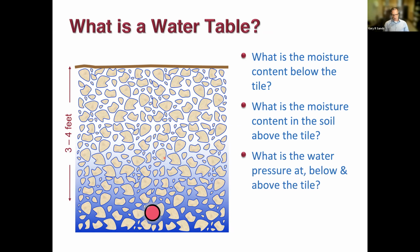Full disclosure, I said I'm an agricultural engineer, so I like to think about pressures and technical things. Again, as we think about this concept of a water table, it has something to do with the pressure in the water in the soil. What is the pressure at these various places? Let's start with right at the water table. If we have a water table right at the depth of the tile, what is the water pressure right there? Anybody want to venture a guess? Atmospheric, that's right. Atmospheric pressure, or zero gauge pressure.